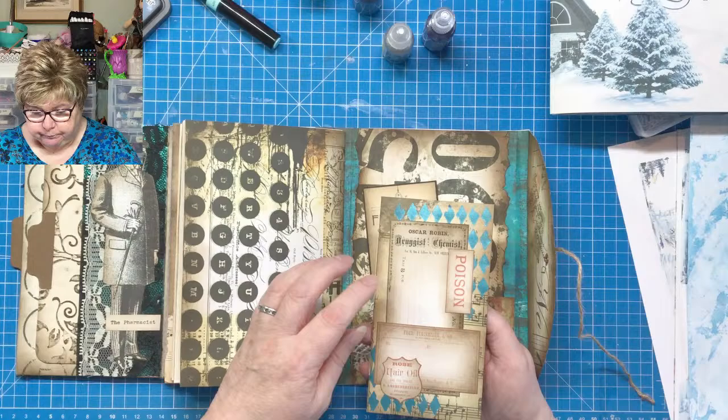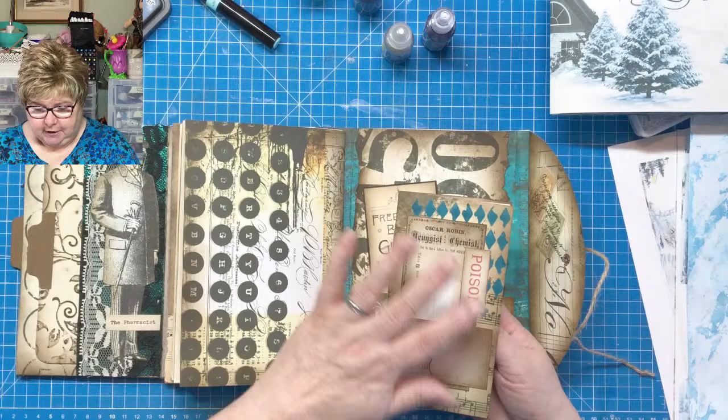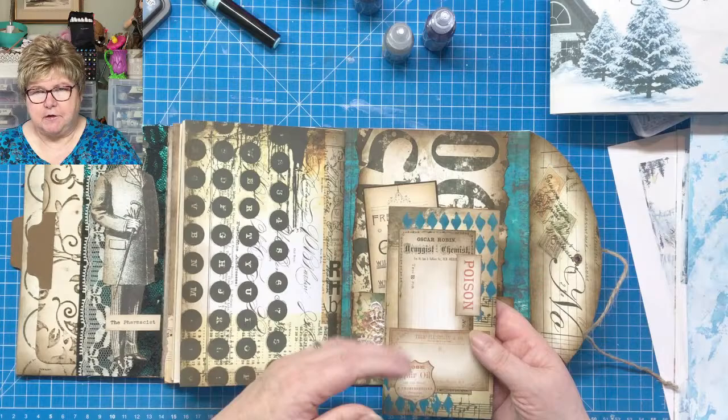It's got poison signs and things. Can you see that? Which really amuses me. And I've just made a collage of them. And then I've used my Cosmic Shimmer Gilding paste to go through a stencil, because I quite like the idea of sort of rust. And, you know, sometimes when you see rust, especially if it's copper, it's got this greeny sort of patination to it.